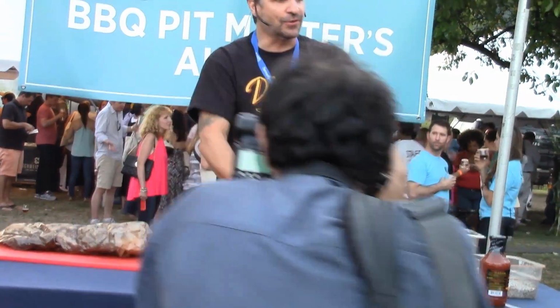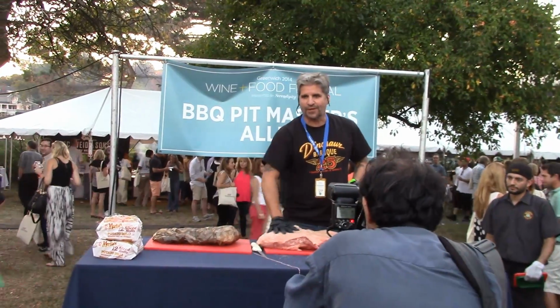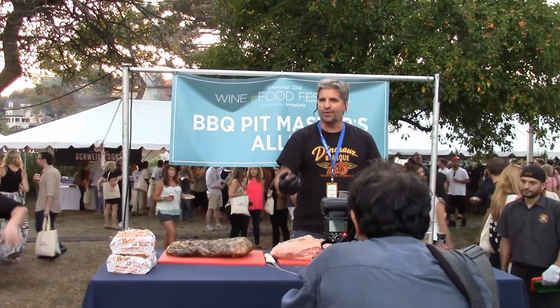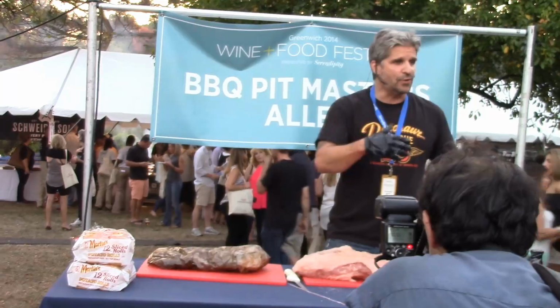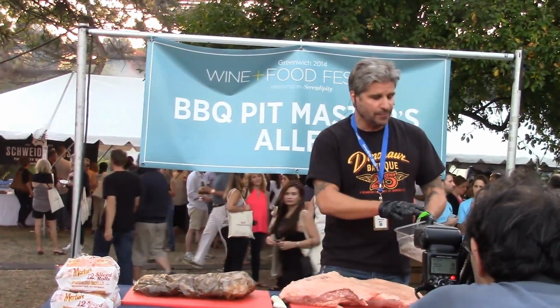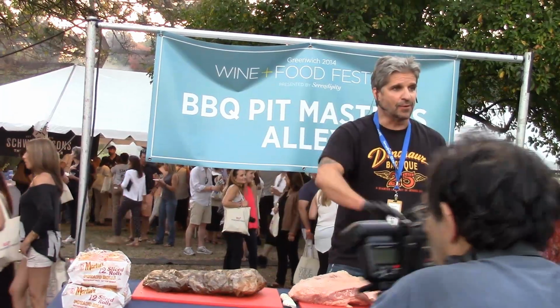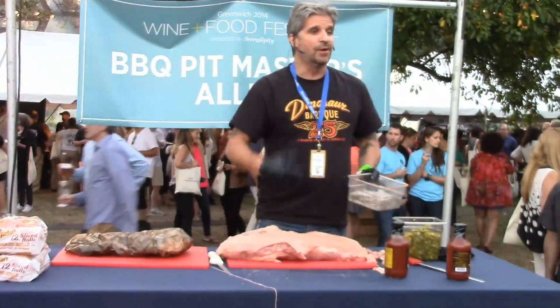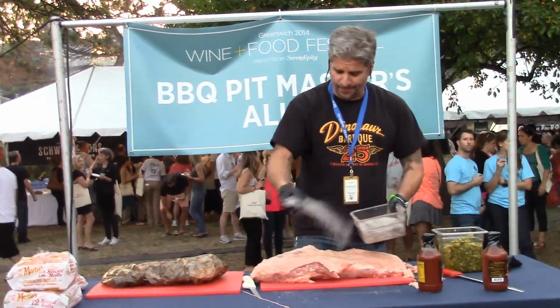So I'm not going to sit here and trim the hell out of this thing. It's going to take about 14 hours, and you lose all the nuance of the rub through the 14-hour process. So if you do want more complexity in a rub, start with your salt and pepper, and then when it comes out, hit it again with the rub. That'll pop the flavor a little bit. But I just love salt and pepper on it.